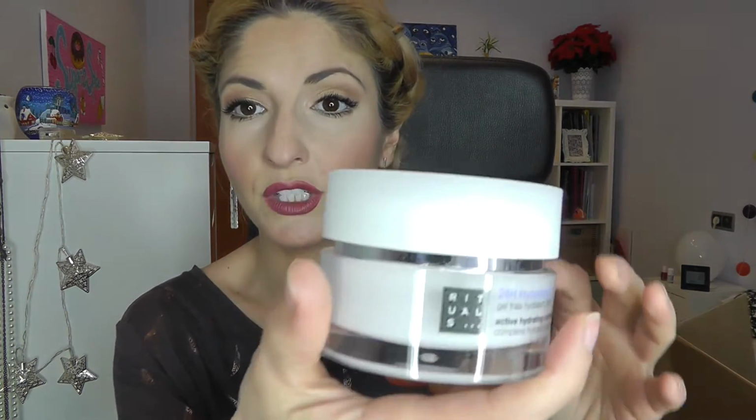Boom! Here, face moisturizer that I finished. It's this Rituals one. This is a 24-hour hydrating gel cream. As you can see, it is gone. It is long gone. I have to say that I tried another Rituals one, I had gone through several jars of this, but my problem with this is that it doesn't have an SPF. So I went ahead and purchased one that says it's for the first wrinkles, and it has a bonus SPF.